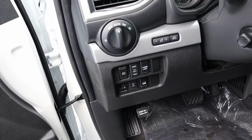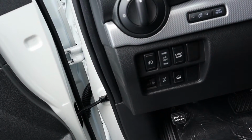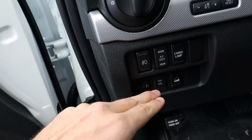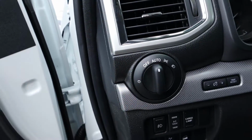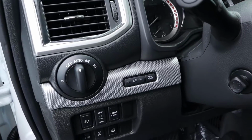Now, before we step inside, we can see a bunch of different controls here. So you see you have an off-road mode there. It's kind of like a descent control, and then we've got lockers in the back. You've got all your different power auxiliary switches, basically to turn the power on for those, cargo lamp, and then your regular lights. You just leave them in auto, makes things a lot easier, and then you do have your trip computer right over there.